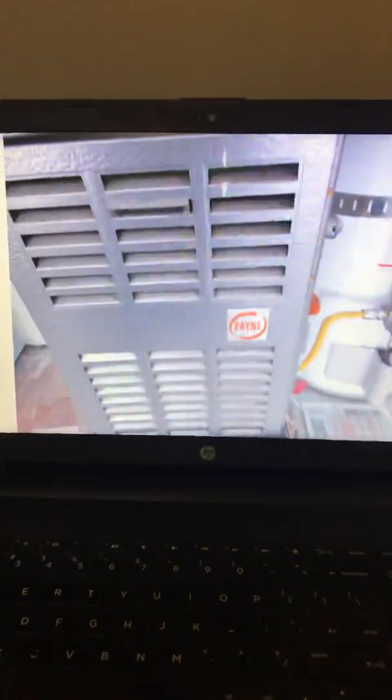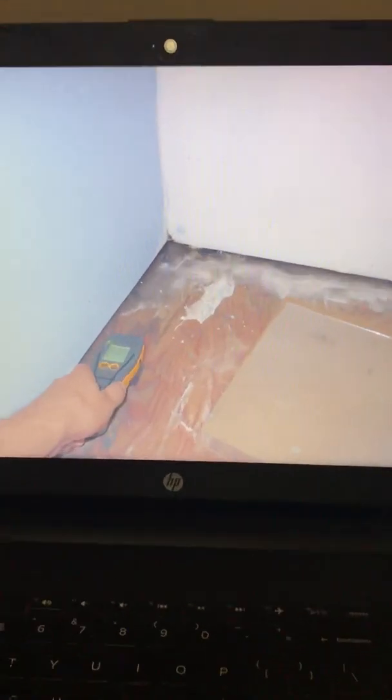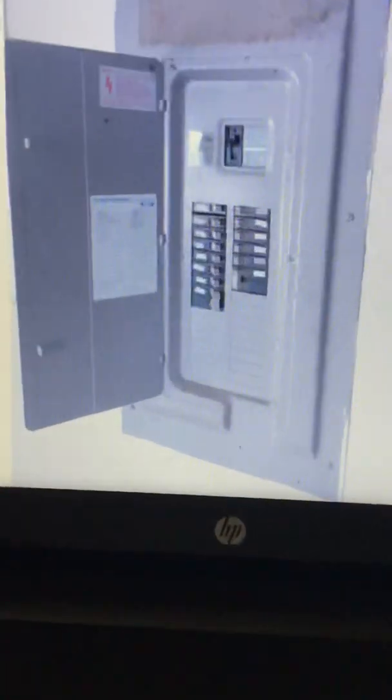Furnace, original furnaces can typically last a lot longer if they're serviced and maintained. So it's a Payne mid-efficiency gas furnace, and I'll talk a little more about that here in a second. And here's the water staining I saw around the platform for the water heater and furnace. And this is me checking it with the moisture meter. Again, it's indicating the area is dry right now.